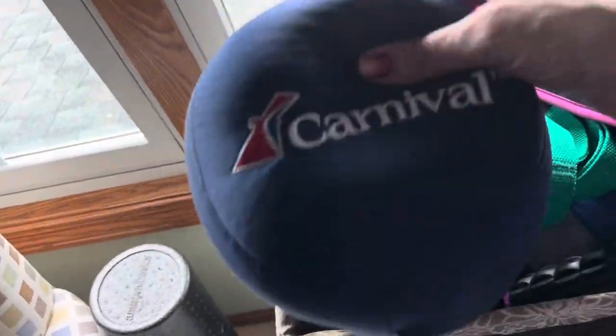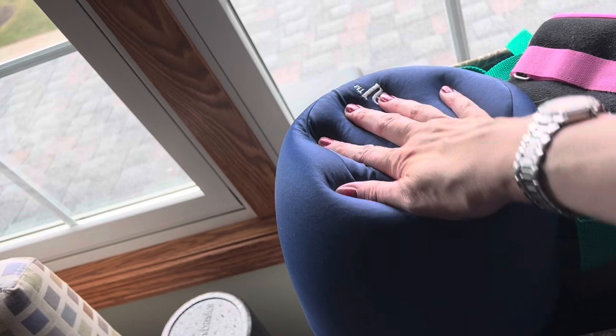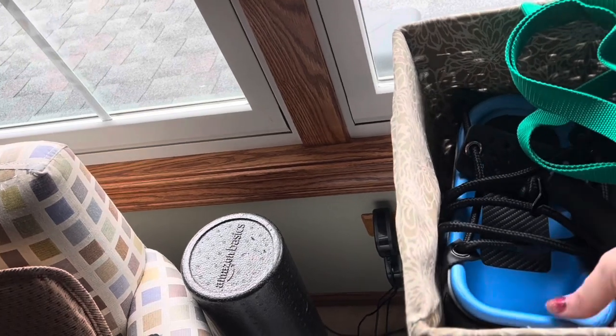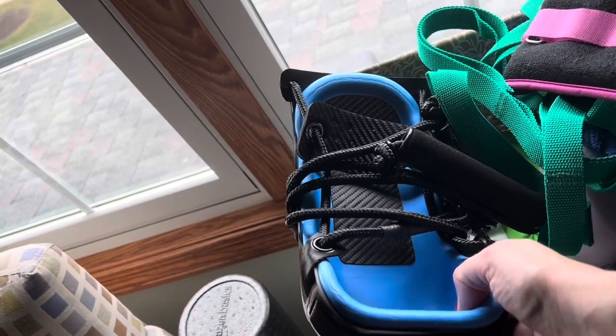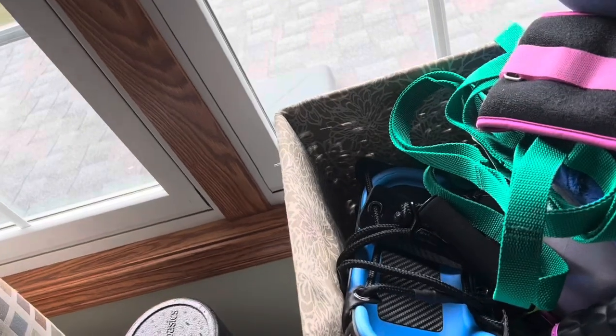I have this Carnival pillow from when we went on a cruise. It works really well instead of a towel to put under my ankle when I'm doing my quad sets. It keeps my leg a little higher, which is pretty cool. And then of course, I can't recommend enough, my good old heel slider. And I use this every time I do PT at home to do my heel slides. It really helps to get that bend a lot better, and I've been still using that. So all these things are being used still when I'm not going to regular PT at Athletico.